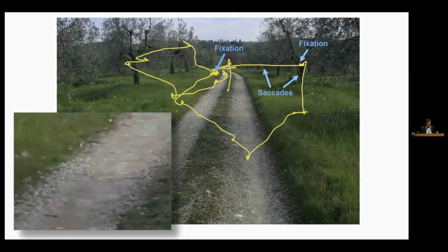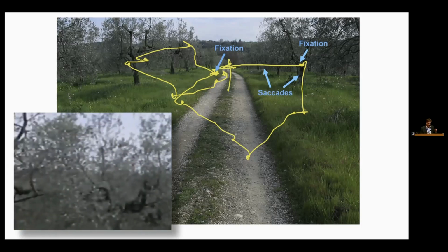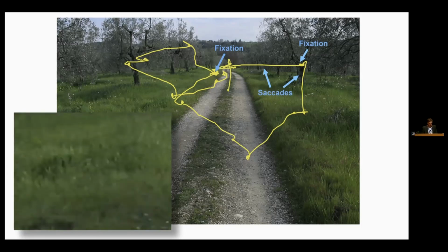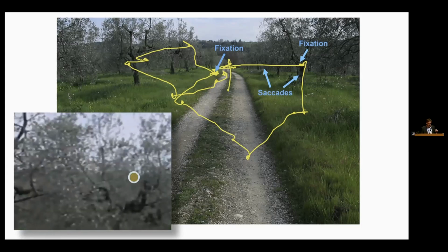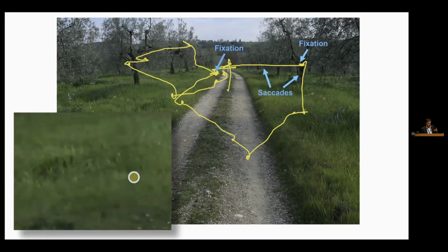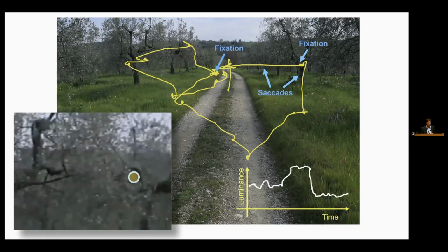Now, you may notice that even in the periods of fixation, in between saccades, the image continues to move, and that's something that I will address quite a bit later on. So imagine a receptor sitting on the retina, here it is. Now this receptor will be continually exposed to changes in its input, to changes in luminance.